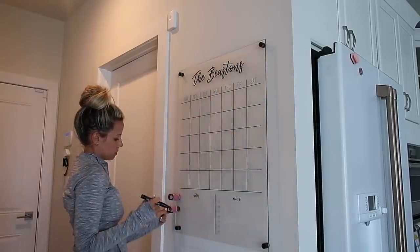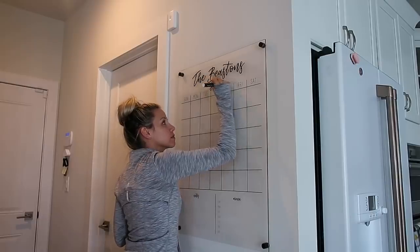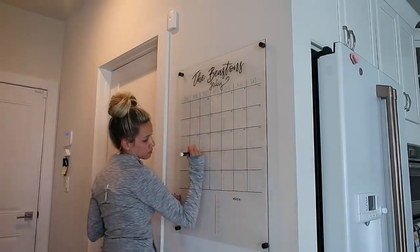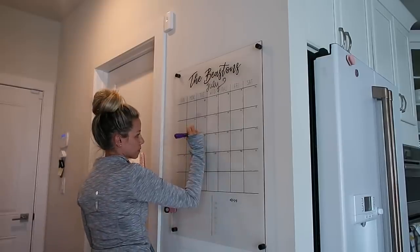And then, as we get invited to parties or have our own things going on, we add to it. And right now I'm filling out my calendar in the kitchen just so that Chris can be on the same page with me. I'll write down all the school stuff on here, as well as work stuff and trips as well.